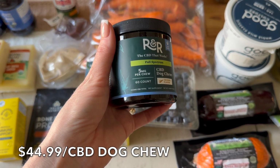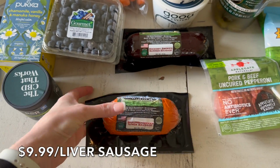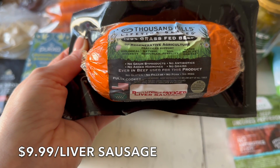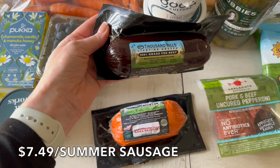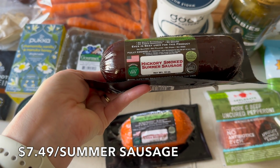This is a CBD that my puppy loves. She takes one every single day. Liver sausage. Never thought I'd buy liver sausage again, but they do have the 100% grass-fed Regenda Farming liver sausage, and Thousand Hills also carries a hickory smoked summer sausage, so now I can have both of them again.